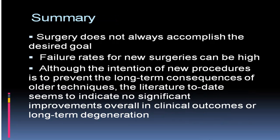The summary: surgery does not always accomplish the desired goal. Failure rates for new surgeries can be high. Although the intention of new procedures is to prevent the long-term consequences of older techniques, the literature to date seems to indicate no significant improvement overall in clinical outcomes or long-term degeneration.